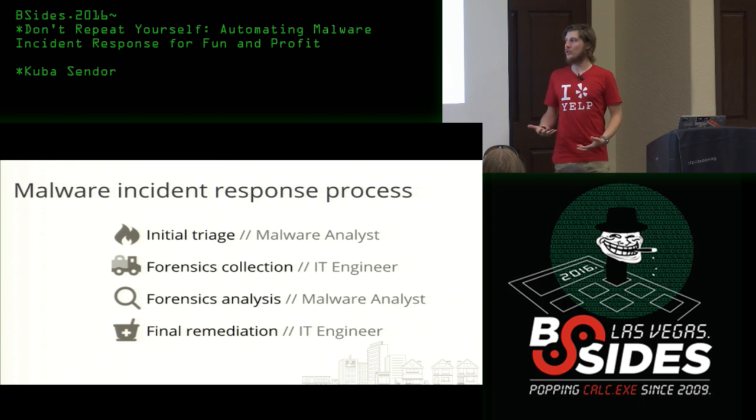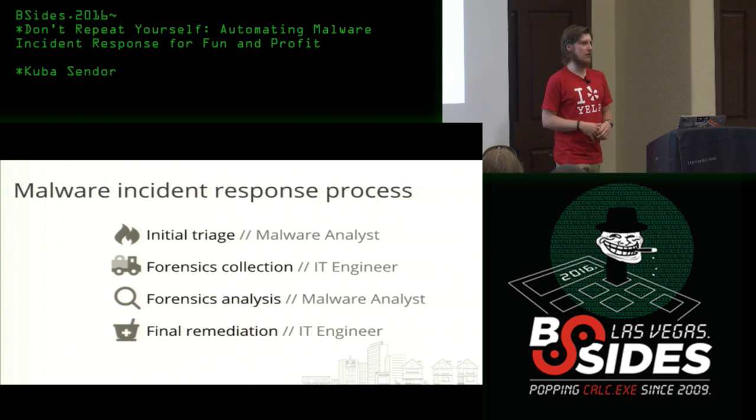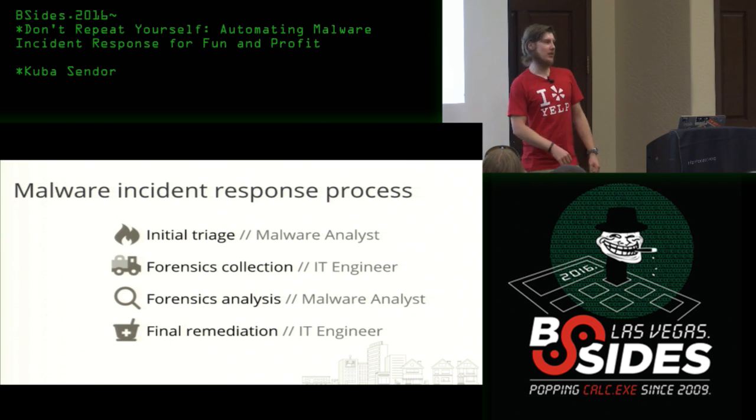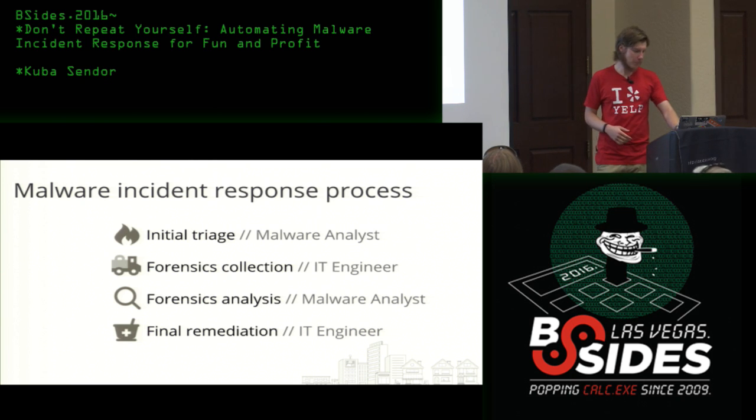But our traditional approach involved, later on after this initial triage, collecting forensics from the machine. I'll tell you about this a bit more in the next slides. This task used to be performed by our help desk ninjas. As I mentioned, they're the best people to do it because they are really living close to the users. They can just go grab someone's machine, take it off the network, run the necessary collection scripts, and get the output back, and then the malware analyst can start analyzing the output. So they can assess the risk related to the infection.